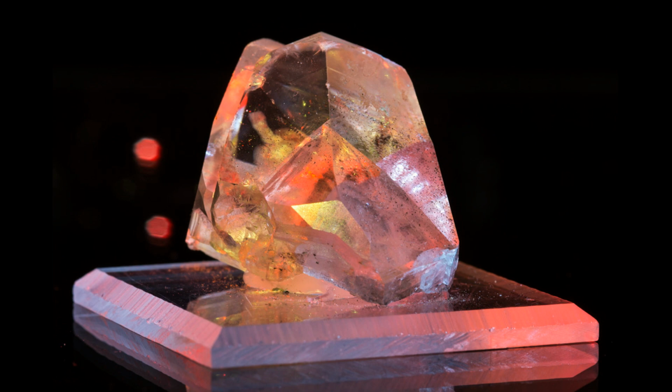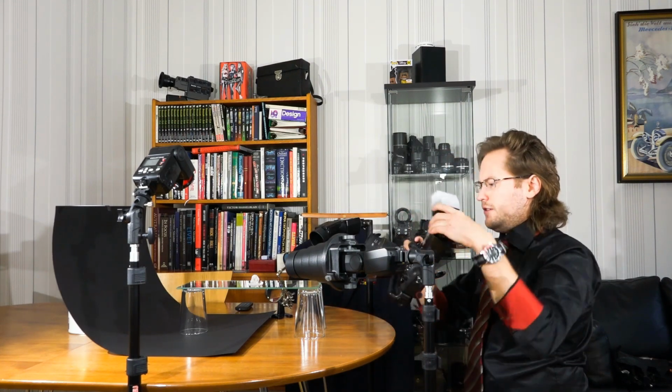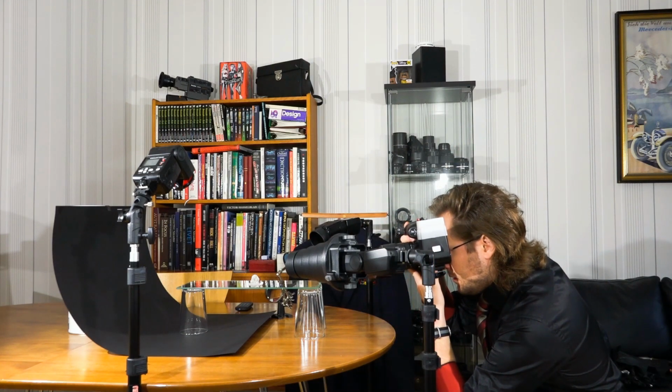Oh yes, there we go. Now we have a better ratio between the three colors in this stone. Let's turn the stone a little bit to get a different angle of it. And actually now I think I'm gonna do a vertical, because I want the reflection in the glass plate as well. Let's see here.